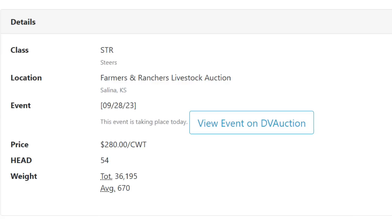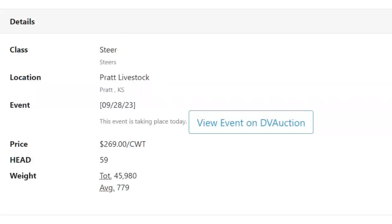How about Pratt, Kansas? Winter Livestock in Pratt, 2,600 head for them. The steer calves and the middleweight steers were higher, but your heavier weight steers were some lower there, as I tried to decipher from that market report. But they had a stick-out sale that was also on middleweight cattle. 59 steers weighed 779, bring 269. I thought that was a big price.